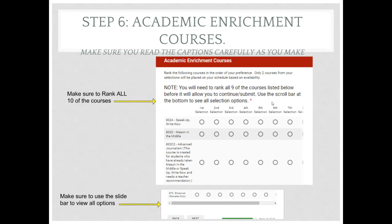The final piece then, step 6, is your academic enrichment courses. You're going to rank all 10 of them from 1 to 10. Notice though, it gets a little difficult. You'll see at the bottom of this screen that there is a slide bar. Make sure you utilize the slide bar because if you look back up at the top, you'll notice you only see 1st, 2nd, 3rd, 4th, 5th, 6th, 7th selection, but you don't see 8th, 9th, and 10th selection. That's why you've got to use the slide bar to slide it over so that you can see all of the selections. I'm going to walk you through it, and we're going to actually do one here later on so that you can see it in action.